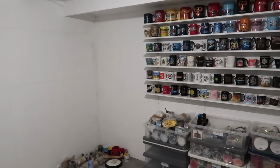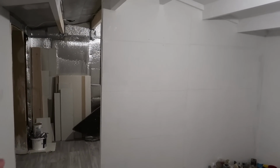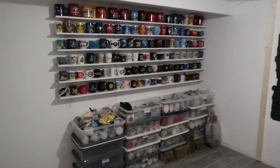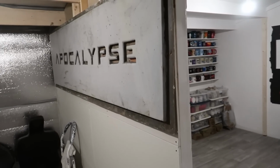And of course this is phase 1 round here. Phase 2 is going to be working on this side. However, I need to finish off with the plasterboarding round here. But I thought I'd just give you a bit of a preview of what this side is going to be like before I end this part of the video. Because here we go, look at this.